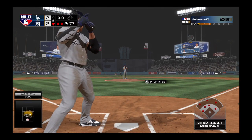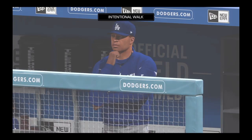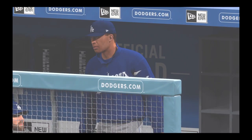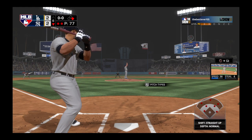I think one of the keys, Matt, you want to try to initiate contact. But one thing you don't want to do, you don't want to run the count to 3 balls and 2 strikes. You want to throw it over for a strike. And it looks like they'd rather go after the next guy as the intentional walk signal comes here with 2 away. Ready now, Gary Sanchez.